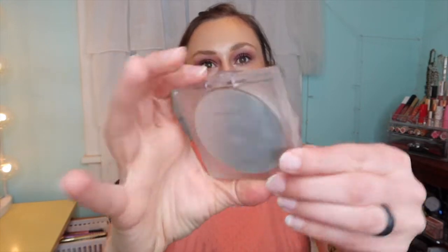This one is in Fair Light. And I use this as a finishing powder this week. So once everything was done, I just take this big brush from Real Techniques, I press it in, and then I just kind of go through the perimeter of my face, down the bridge of my nose for my T-zone, and then a little bit here in the center of my face. And I find it just kind of finishes up any lines that might be noticeable from my bronzer and blush. And I really like how it turned out.